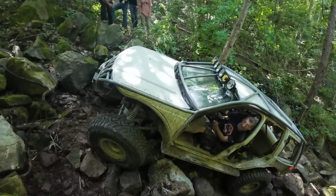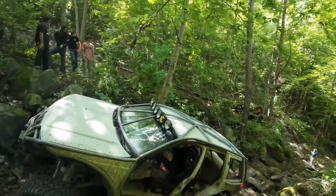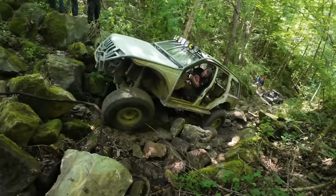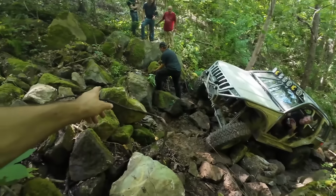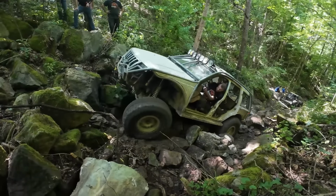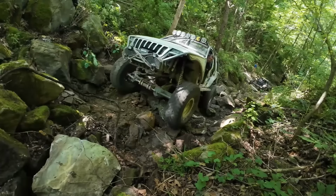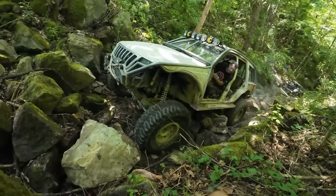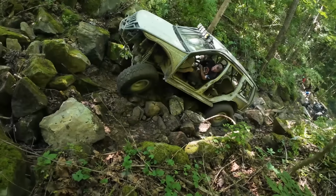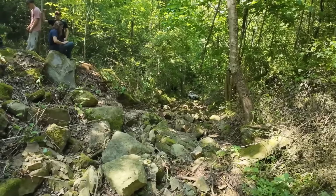If you don't realize how steep this is, here's another Jeep trying to go up the dirt road right next to us. That's where you had to start winching. That one here? Yeah. You're almost there. We got that winch line strung out all 90 feet of that sucker.